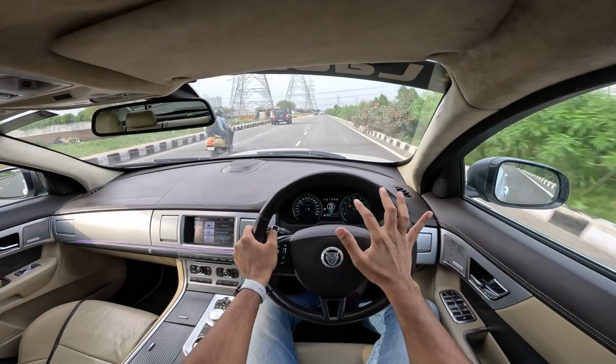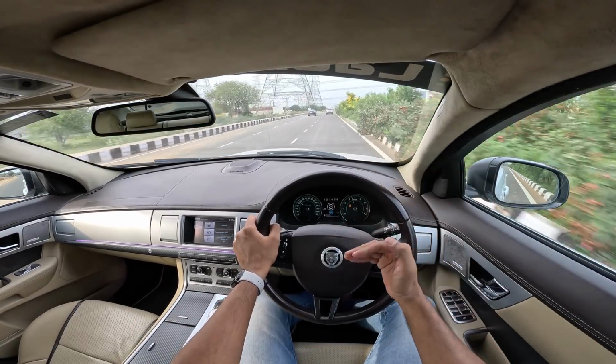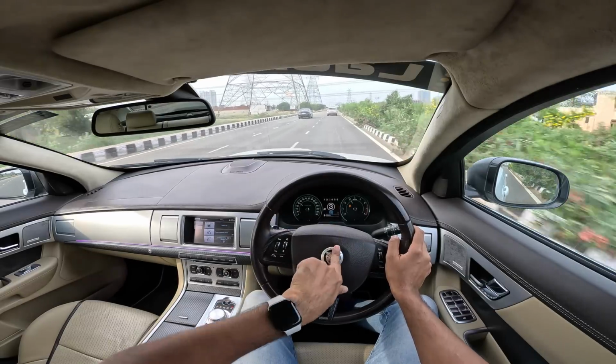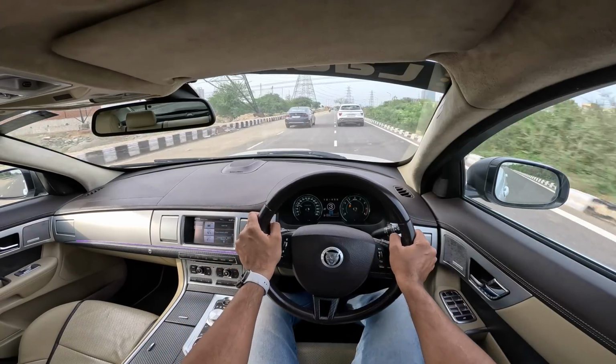Pretty awesome. So the price of this car is around 80 lakhs in those days. There were only 3 units which were completely imported. One of them is this one in Delhi NCR region. One went to Hyderabad, one obviously has to go to Mumbai, the financial capital of India.